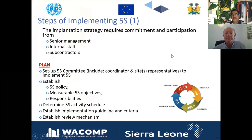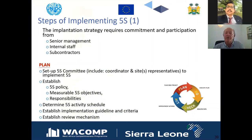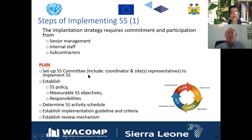So as Shawkat said, the final part of our presentation today is regarding the implementation strategy. As we said, and as I think you've seen, the implementation strategy requires commitment and participation from senior management, from internal staff, eventually from subcontractors or hired employees who are not part of the day-to-day full-time employees. Typically, we would expect to set up a 5S committee, including a coordinator and representatives of different sites or different departments to implement 5S throughout the organization.